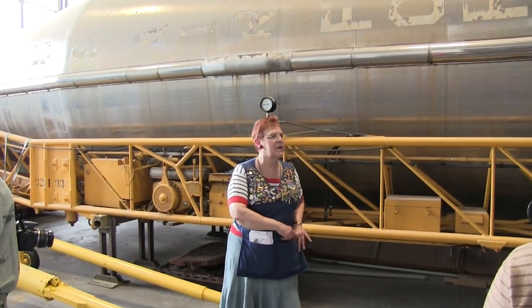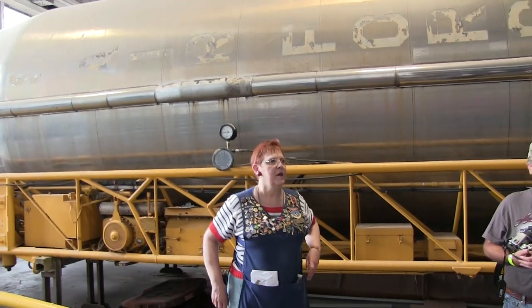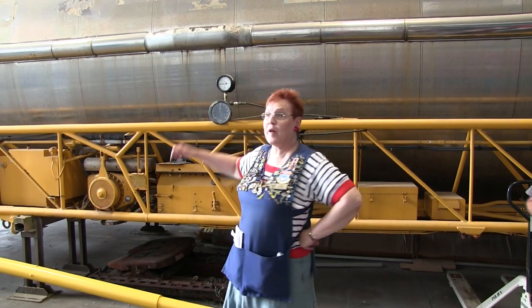This is an Atlas missile. And Atlas missiles have to be under pressure. This is under pressure. You see the little bridge carrying the hose? That's the pressure line, and that gauge better look like that all the time.